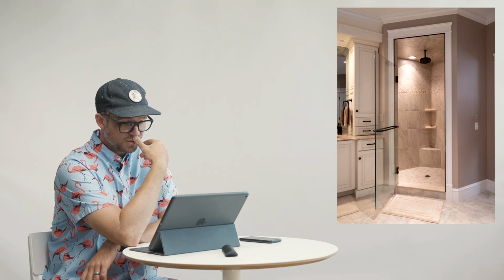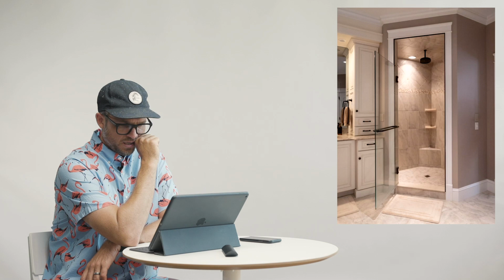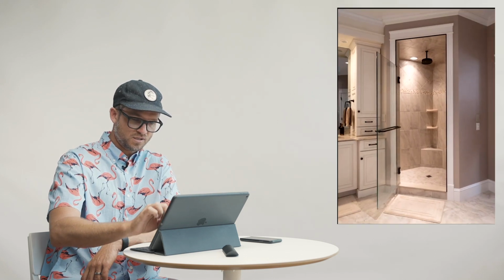Looking into the shower, always a nice thing for someone who's looking to buy a house to know that there's a nice big overhead rain shower, blah, blah, blah. If possible, I might have stepped back just a little bit further to get more of this trim on the right there. The verticals are pretty stinking close.